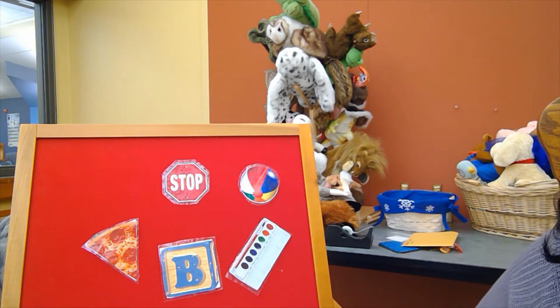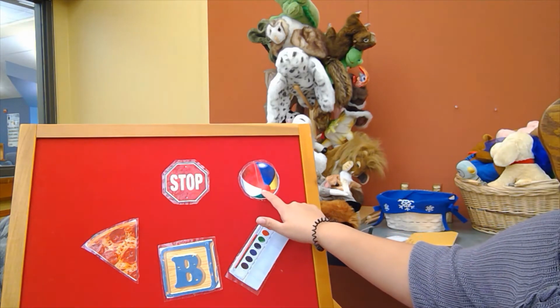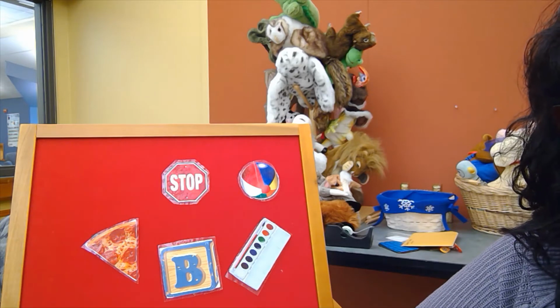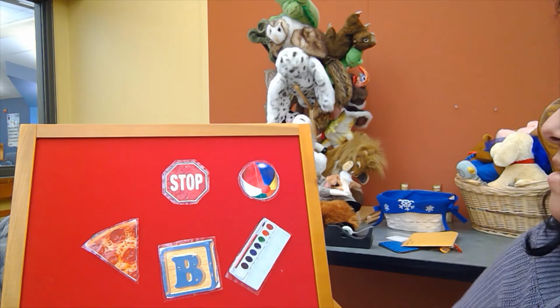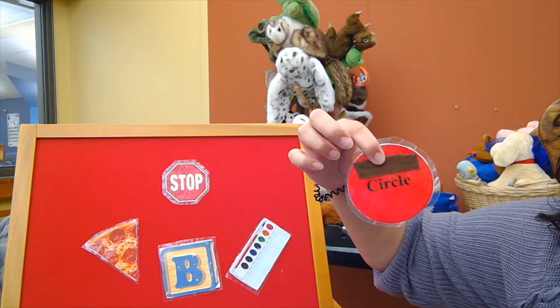Okay, now this is a round shape and it's a ball. What shape do you think it is? It's a circle.